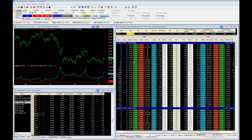Just wanted to give you a little update as to what I'm looking at today. We're 18 trading days out, basically a little over 3 weeks out from the options expiration. And this is a really good time for me to be putting on iron condors and capturing some implied volatility and some time erosion as we come into the expiration of different option series.